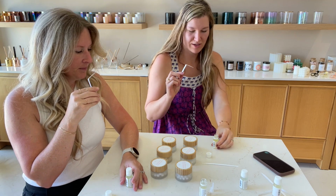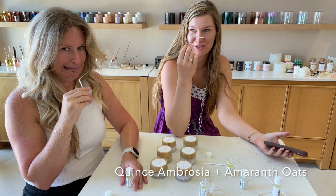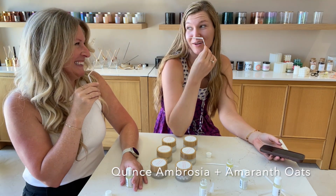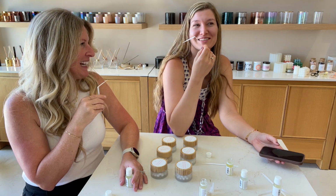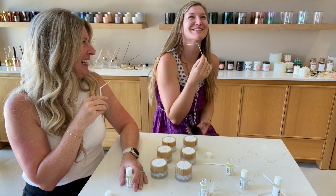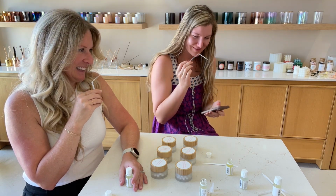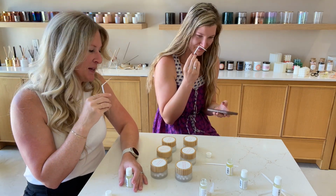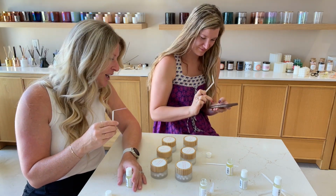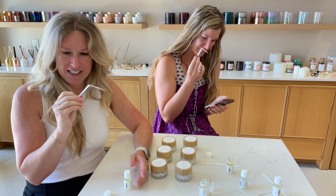Quince ambrosia and amaranth oats. So milkier, creamier, I don't love it. Sweeter. What's ambrosia? I feel like this is going to be, like you mentioned, you're traumatized by warm vanilla sugar. Yeah. And this is giving a little bit of warm vanilla sugar vibe. I mean, it definitely has hints of something. What's ambrosia? Is that a flower? Definitely. You said milky. Yeah. That comes to mind.